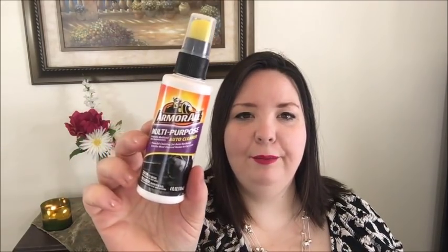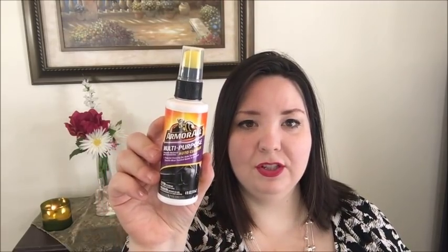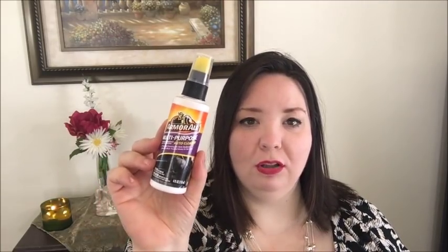And I did pick up this tiny little 4-ounce bottle of Armor All. This is gonna fit nicely in my console, in my car, between the seats, and if I have a spill or something, I can quickly clean it up, because I am kind of klutzy in the car. I'm spilling stuff all the time, and it is nice to have something that's a cleaner, so I thought this would be good. So just a handy dandy Armor All cleaner.